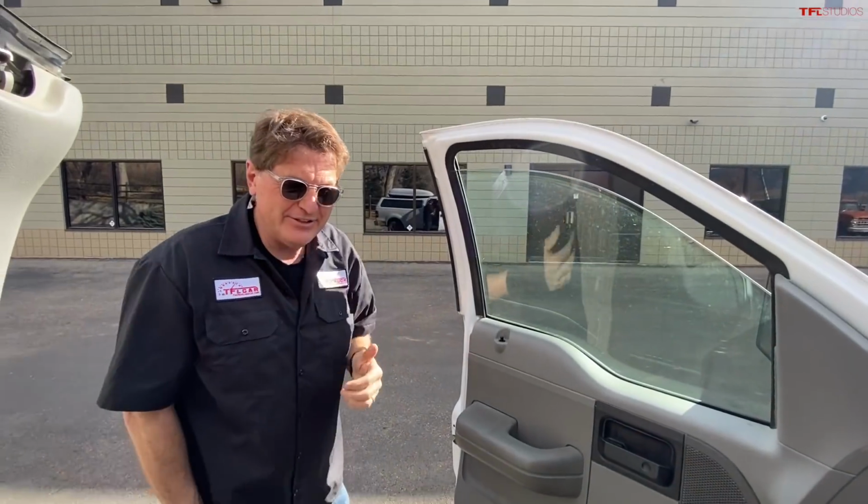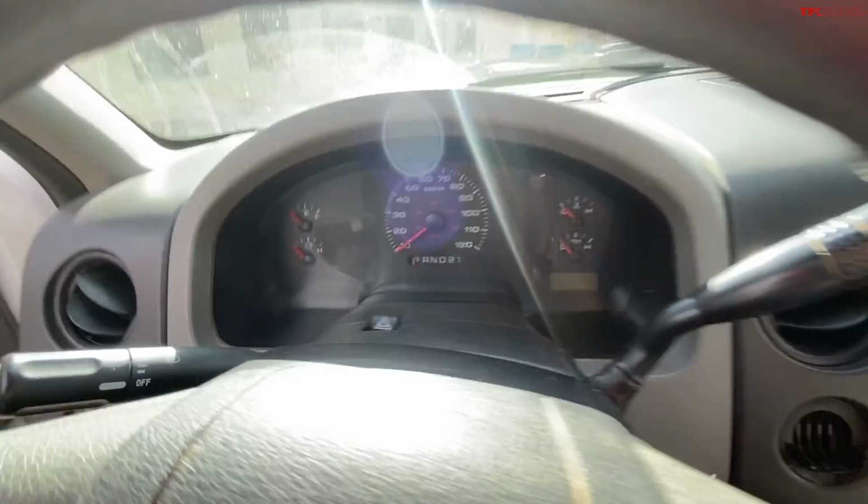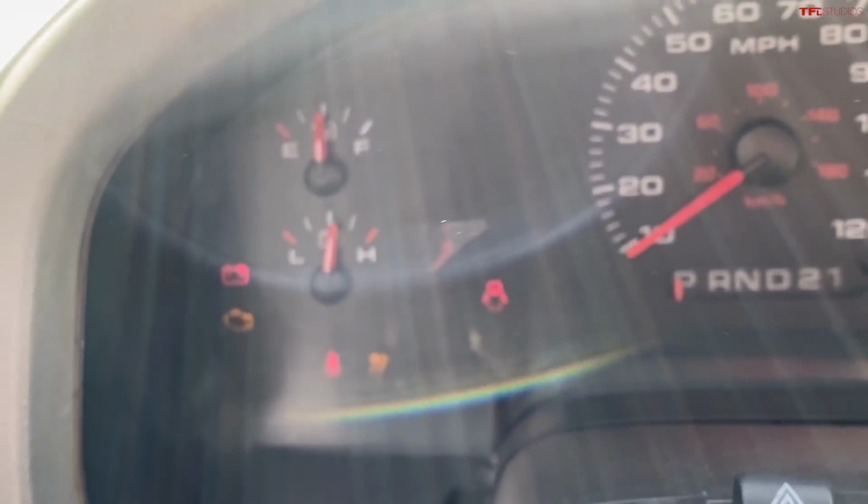Do you have the key? Yeah, sure. I think it's got ABS. Let's turn on the dummy lights. It has to have ABS. Let's see. But I don't think it has traction control. So ABS. Show how many miles.